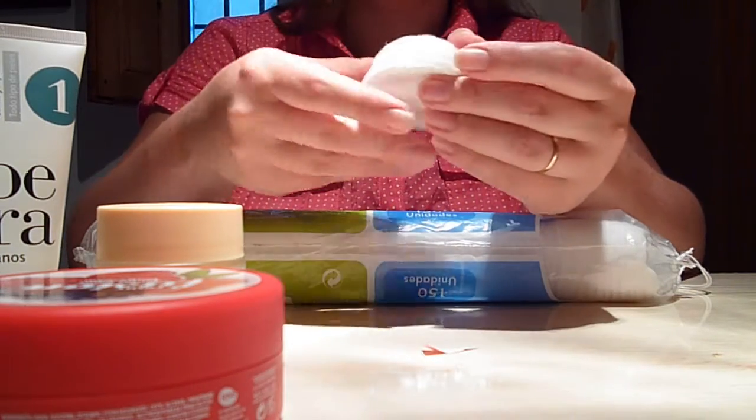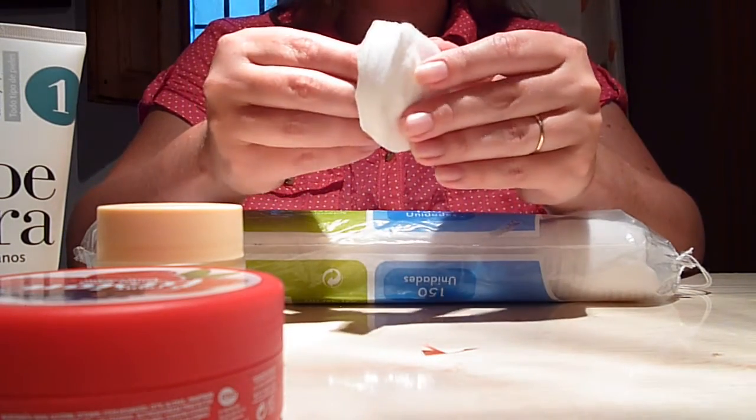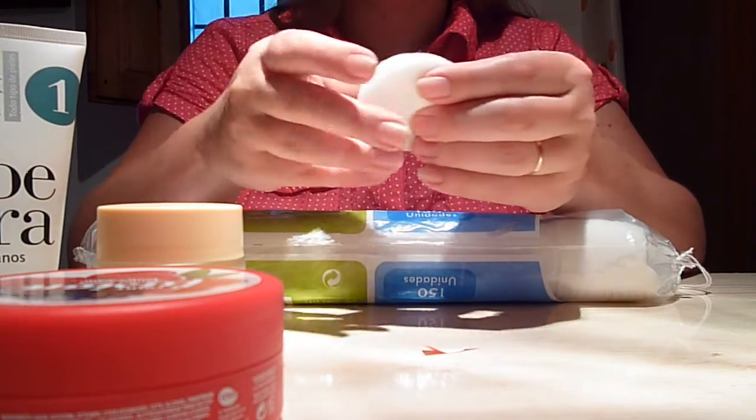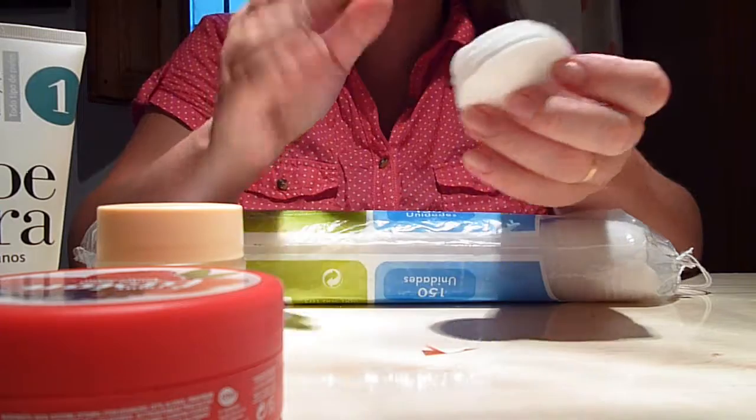If you wanted me to write down any of these products too, just let me know, because I swear by them. I love them. I mean, I know I'm your therapist, but I can also be your skincare consultant.